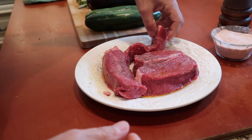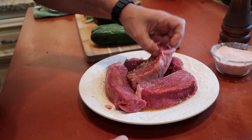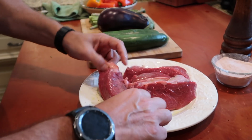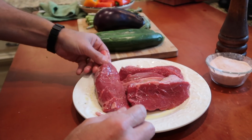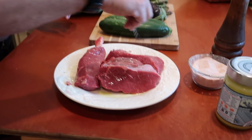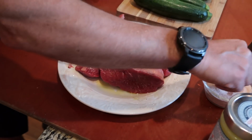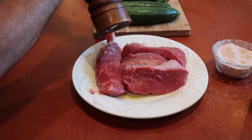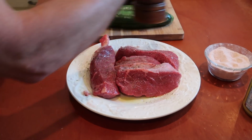So now I'm going to turn these over and season up the other side. All right, just like that. Salt and pepper both. I am very generous with my seasoning. I don't know what you're probably thinking, but my blood pressure is going to go up. Salt's not going to make your blood pressure go up, guys. In fact, if you use Celtic sea salt or Himalayan salt, it's very, very good for your body.